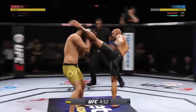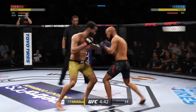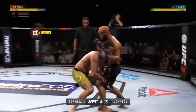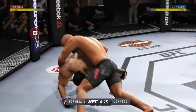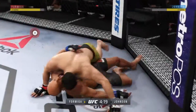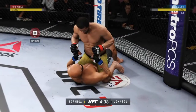Johnson gets caught with that punch. Got to shore up the defense here. Beautiful leg kick. There's that jab. Immediately shoots for the leg. Excellent movement on the ground here, always trying to better his position. And he's trying to pass. That flips him over to side control. And he's in full mount. Caught him with a punch.